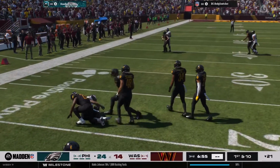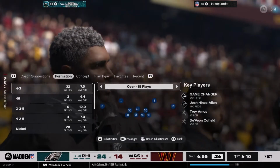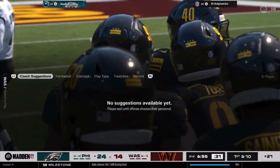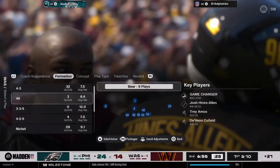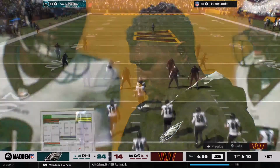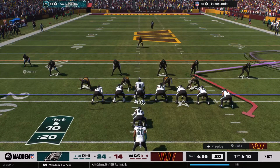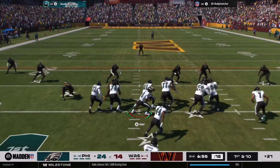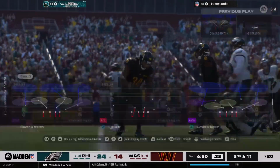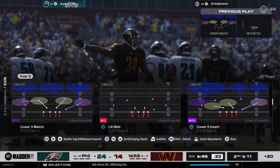They'll get this up past the 20. That's where they'll set up shop. Hold the ready. This drive starts at the 21. It's first and 10. Tag. Ready. They'll run here. The former Canadian track star, Chuba Hubbard, will take it. And he'll get back to the line of scrimmage at best. Might have even lost a yard there.